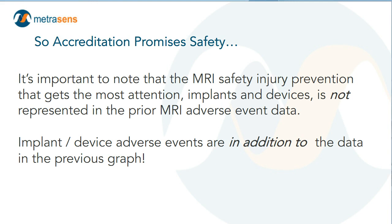And it wasn't until not that terribly long ago that MRI manufacturers essentially forbade us from imaging patients who had implants and devices. So my expectation is over time, the proportion of MRI patients that have implants, devices, other complications or contraindications, that proportion of our total patient volume has gone up, meaning risks have increased.